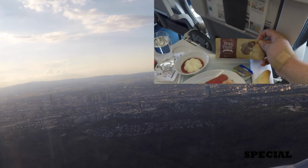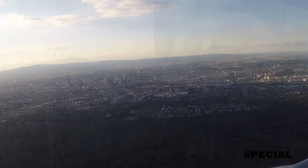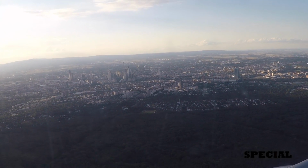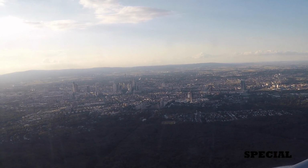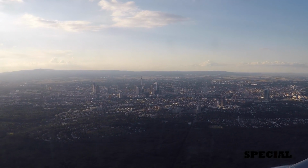So all in all, a very nice flight today, and we can see obviously the weather here in Frankfurt is much nicer than it was in Denmark. And I always love coming in from this side. We have such a nice view over Frankfurt.